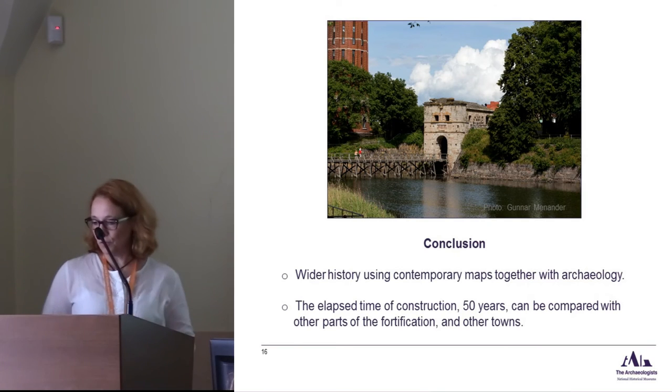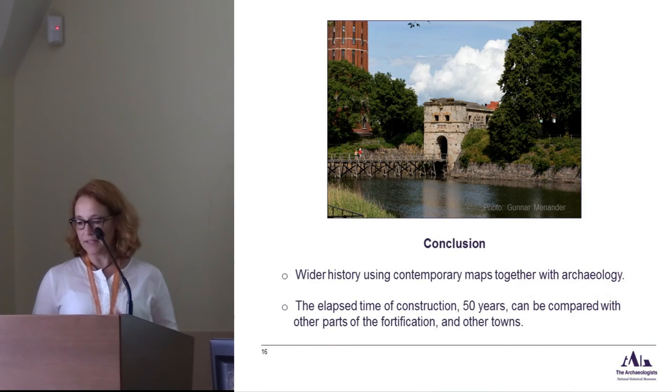So just to have a small conclusion. In this case, we were fortunate to have contemporary maps to relate to and to question both the maps and the archaeological result. The conclusion is that the history of the bastion Carolus Nonus had been made wider through the analysis of both maps and archaeology together. Several inaccuracies would remain if we had had only one of these.